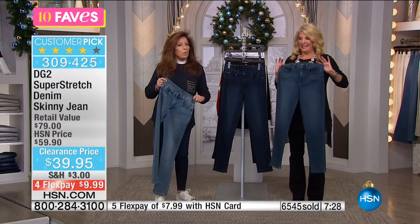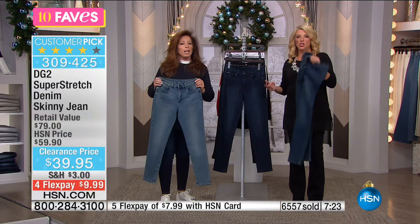Our Today's Special on the super stretch skinny 49 jean with the zipper, this is a real jean, is $49. So we're $20 under the normal price. We're actually $10 under a Today's Special price. And again, it's Diane's last show of the year, so we're kind of just blowing it out.